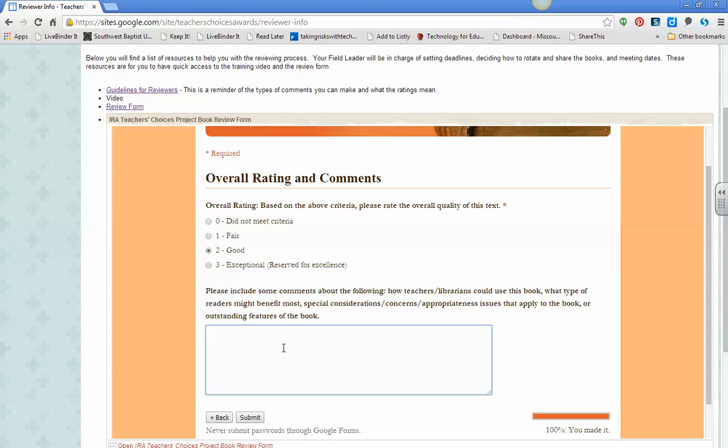This little section is going to help us as we put together the annotations for the texts, and also as we pick our top 5 in each of the 3 categories. This is going to be a really important part of that. So I'm going to say to teach rich social studies vocabulary. And you can put other things as well.